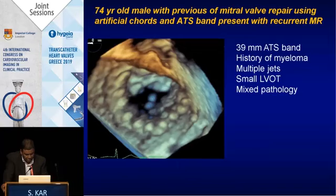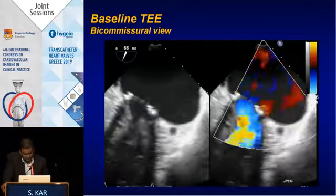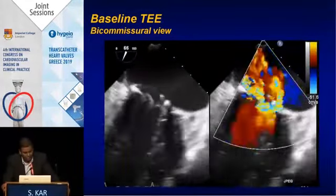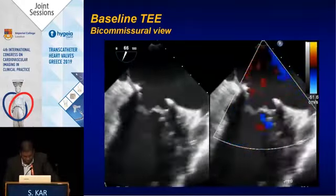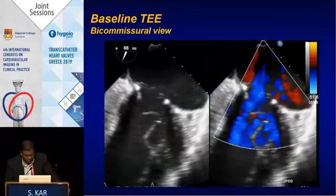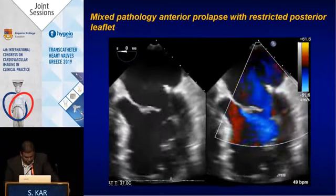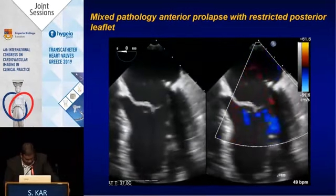So we went ahead, and you can see that there's a jet on the lateral side, there's a jet on the medial side. And because of his history of multiple myeloma, we didn't consider him for an open heart surgical procedure. So we said, let's at least try to reduce the MR by tackling at least one of the jets. So we went ahead, and you can see there's a restriction of the posterior leaflet and a prolapse of the anterior leaflet.